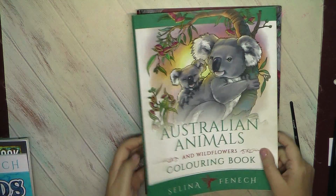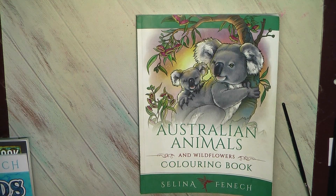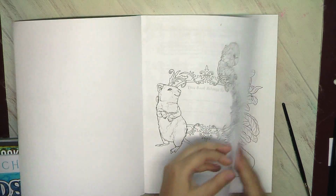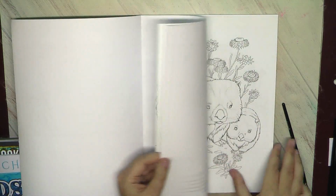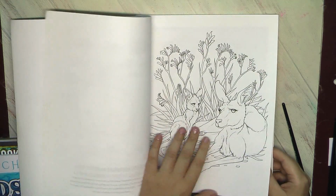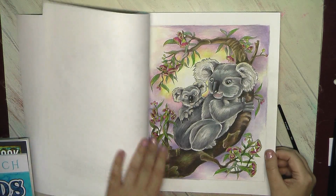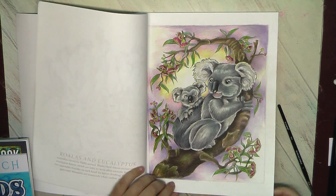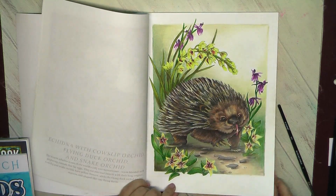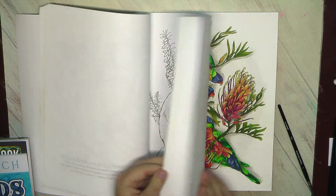Well, Australian animals I demonstrated quite recently in my video about coloring fur, so let's move quickly here, but if you missed that video, you can watch it. I still haven't colored a lot of more complicated, fluffy, furry animals, but I finished all the birds and insects here. So I have a koala, I have an echidna. Here I combined various pencils, various media.